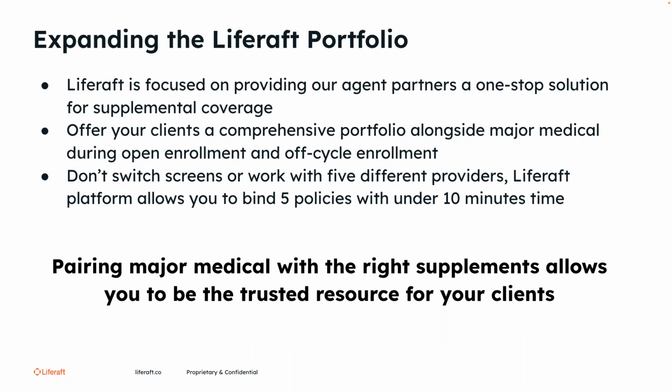And so we're working on building you and are really making a big leap here with dental and vision on that one-stop solution, right? Giving your clients guaranteed issue products that are going to be easy for you to enroll them in anytime you're sitting down. And so with our platform and with dental and vision, you can now enroll people in 5 policies in under 10 minutes time.